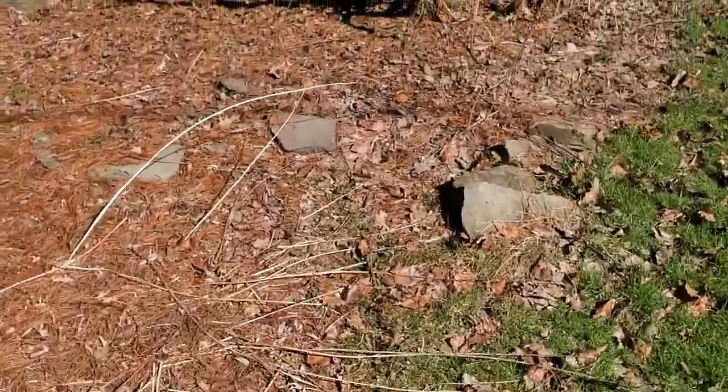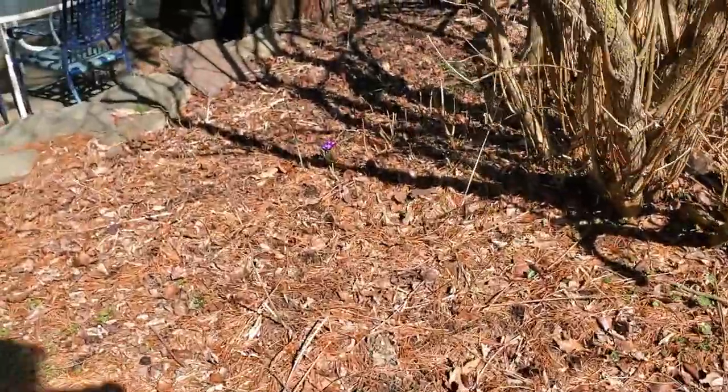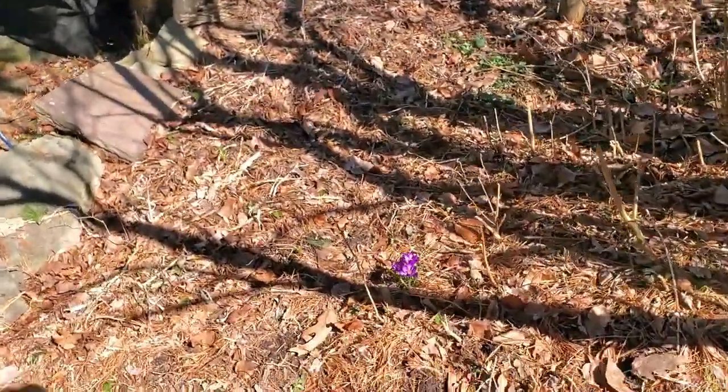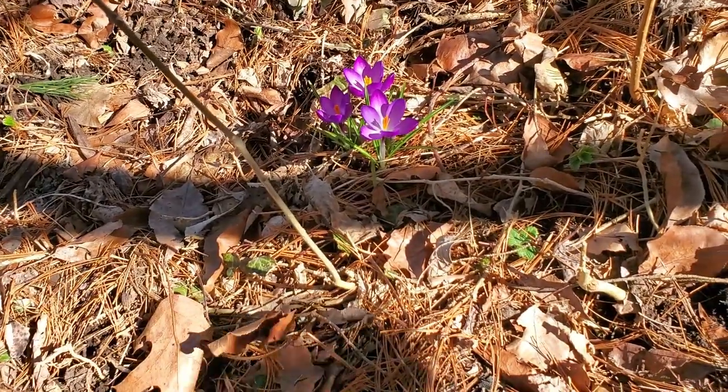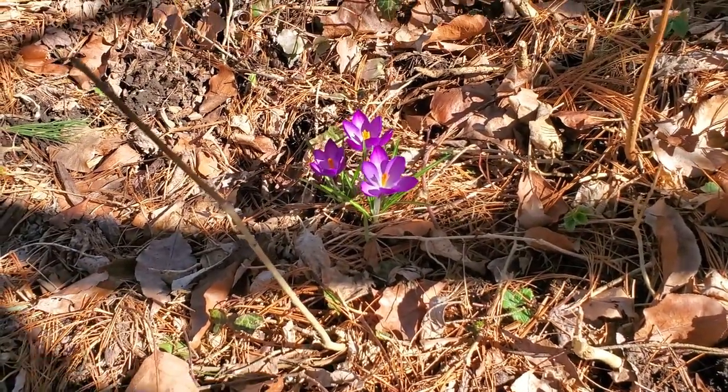Okay, so there is a sign of spring. I told you. Maybe not the pine tree, but these purple flowers are showing signs of spring. So pretty.